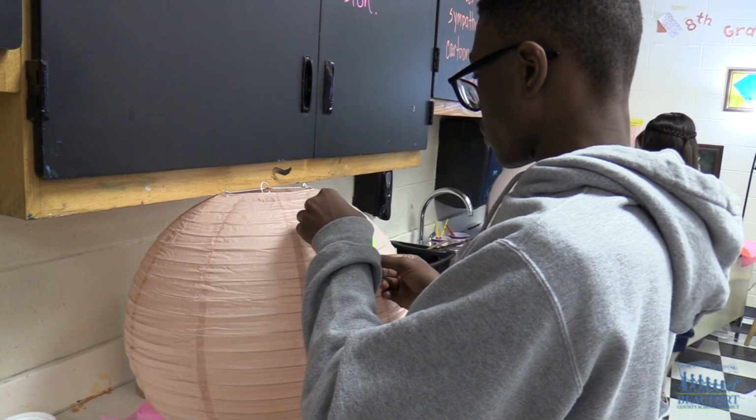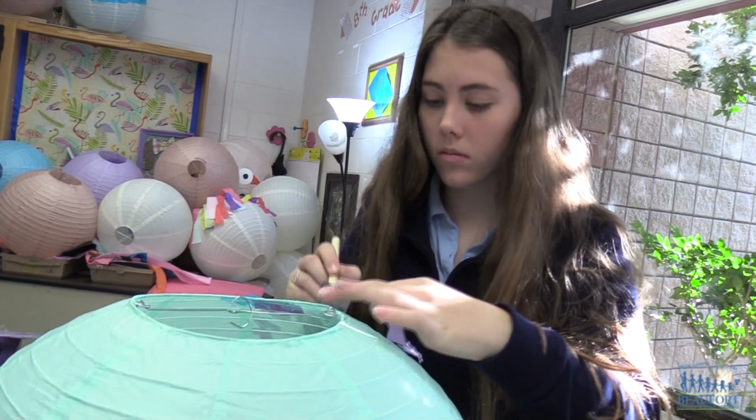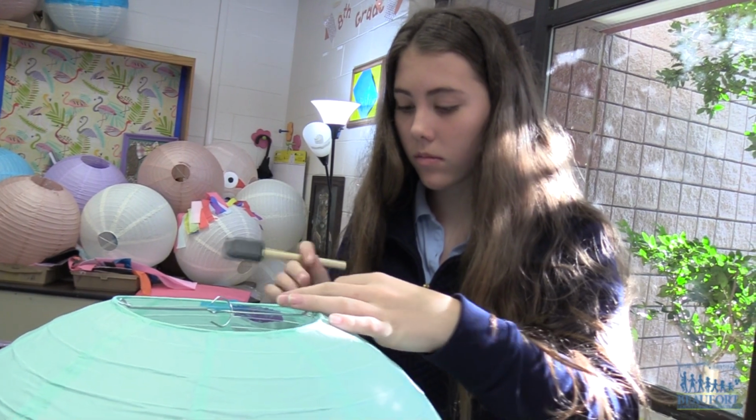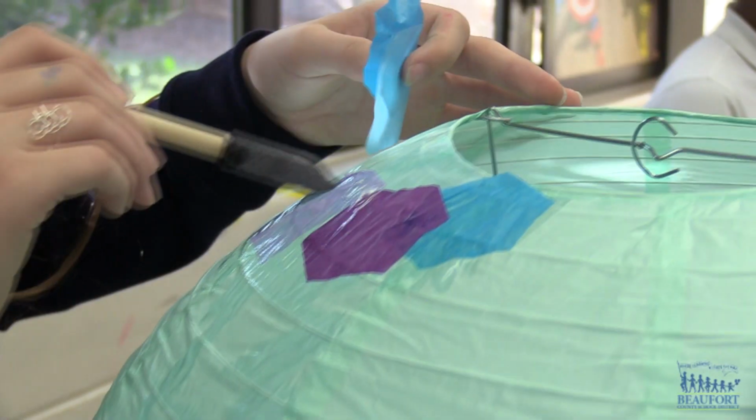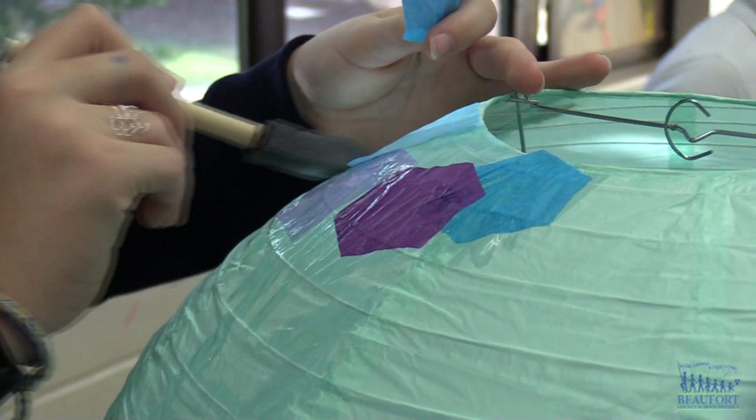At Hilton Head Island Middle School, students are creating their lanterns to look like cartoon faces or sea life. I'm trying to make a turtle because I like turtles and they're cool creatures, so I'm starting with kind of paper mache at the top for the shell with Mod Podge and stuff, and then I created a face out of different colored paper.